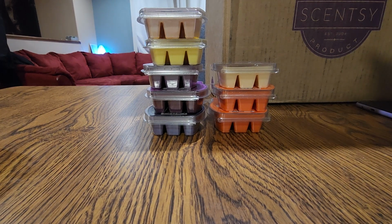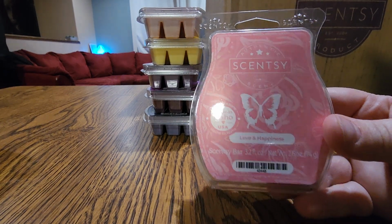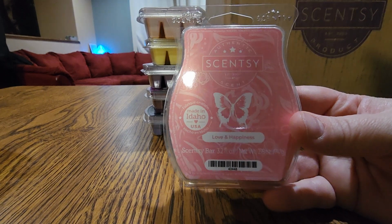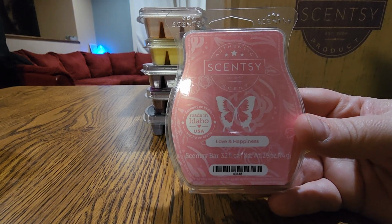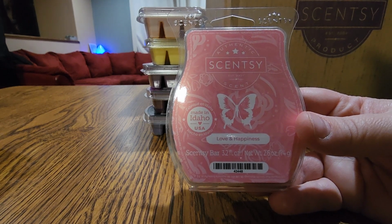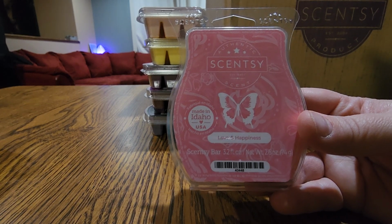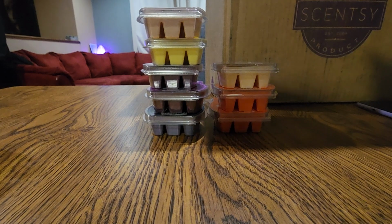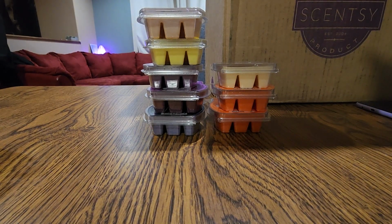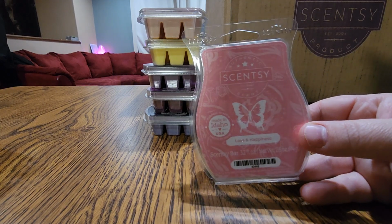The next one we have here is Love and Happiness. This might be on the chopping block. I don't know. Just because I have, I think, 3 or 4 bars of it. But I don't know. It's so good. And I do have a customer that likes this scent that she occasionally wants a bar. This has chestnut and I don't know what else, but it's like creamy. It's like a body care, like a fancy conditioner type scent. So good.